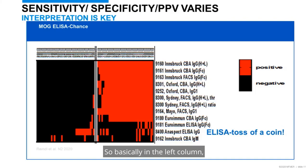So basically, in the left column, this should all be black. Black means you're negative. And in the right column here, this should all be red because these were positive patients. Now, what you can see is that if you look at the top one, Innsbruck, their cell-based assay, and if you look at actually our one, Mayo Clinic here, you can see that we had basically 100% sensitivity and 100% specificity. So what I want to also show you, though, is look at the ELISA. If you look at the Euroimmun ELISA or even the other ELISA, you can pretty much see that you're basically missing the positives and you're picking up negatives. And essentially, the ELISA is the equivalent of a toss of a coin. So lots of labs will tell you that they do tests. They may charge you less, they may charge you more, but you really need to know what platform they're using and be aware of the literature because this is all published.